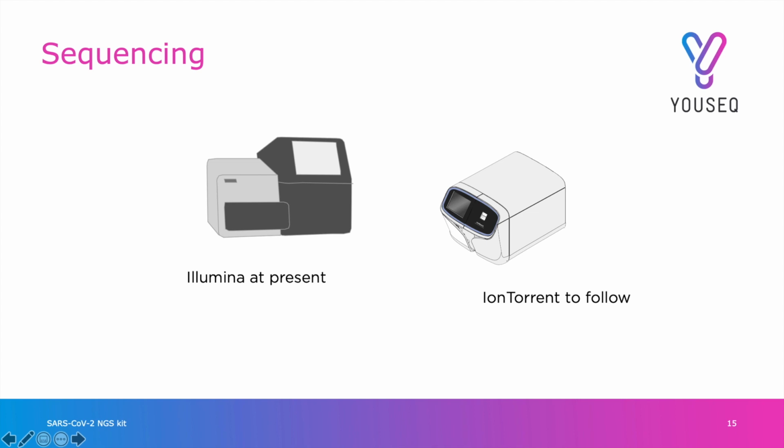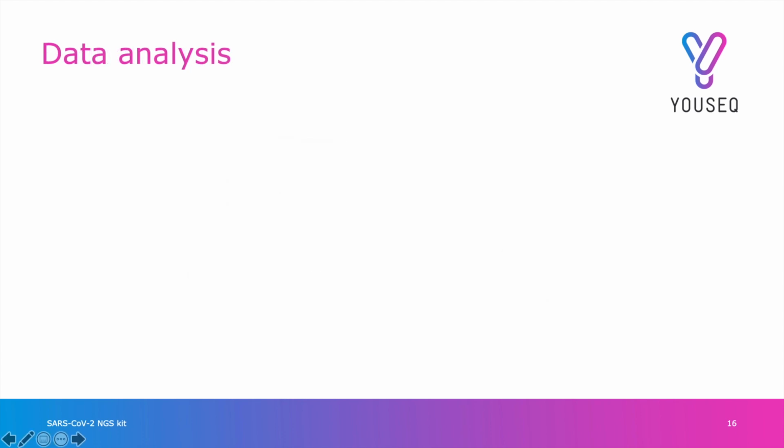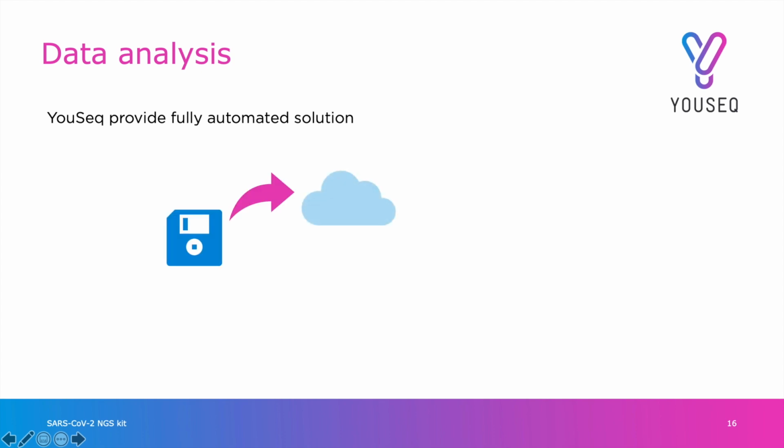But you simply load your library onto your instrument and set that off, and then you will receive some data. Now, of course, data can be the part that is perhaps the most daunting of all, but we wanted to really simplify that process. So we have built this end-to-end solution. And I'm going to hand over to my colleague Tom. So Tom Huckvale is our senior scientist running this project here at YouSeq, and he is going to walk you through our free of charge, easy to use data analysis pipeline.